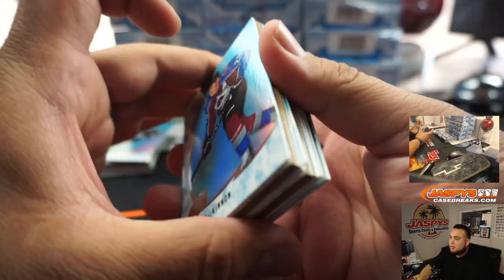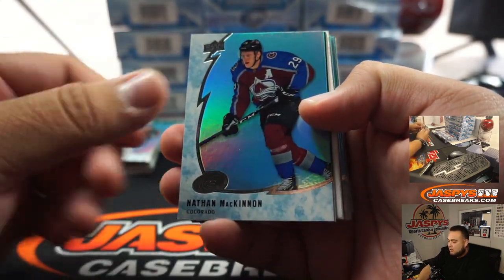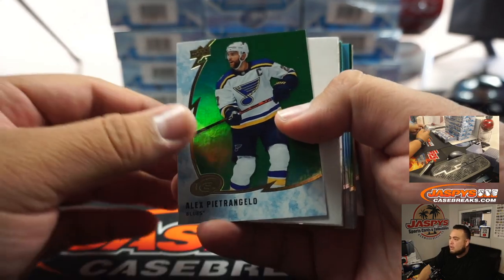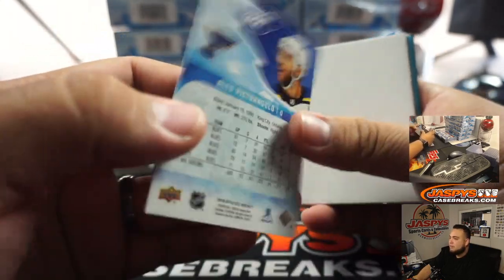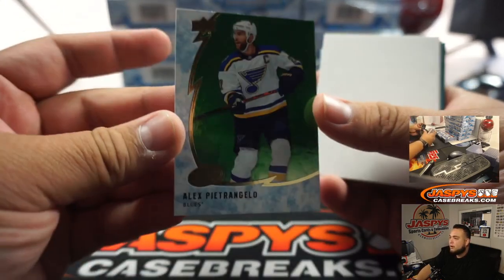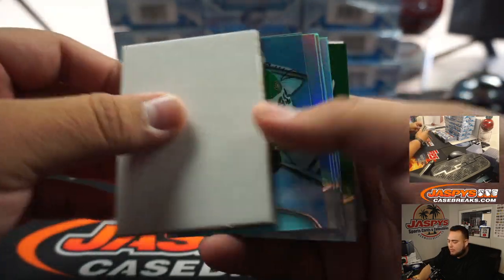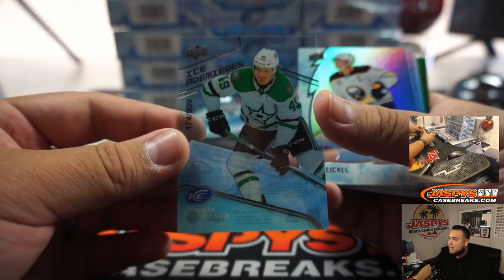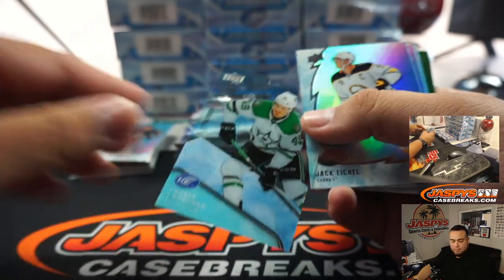Still, my favorite thing about this is the RPAs, though. Alright, so nice looking base card, right? Not bad. Obviously, they have greens and I believe reds, a little bit more rare. They tell you how many packs with odds are in. Here's the Ice Premier to 99, so this is a level 3.